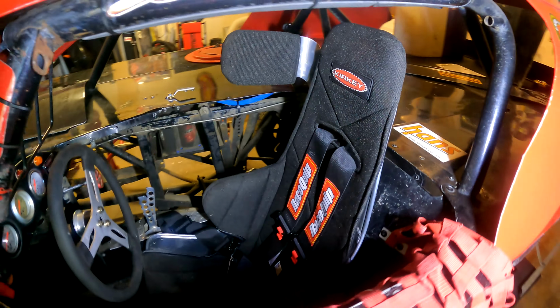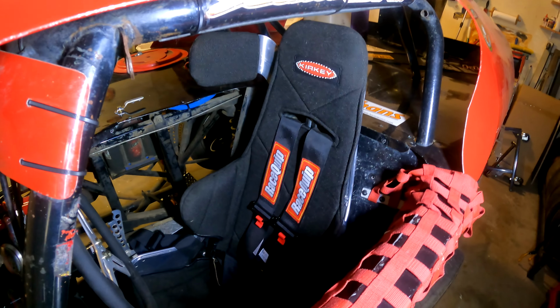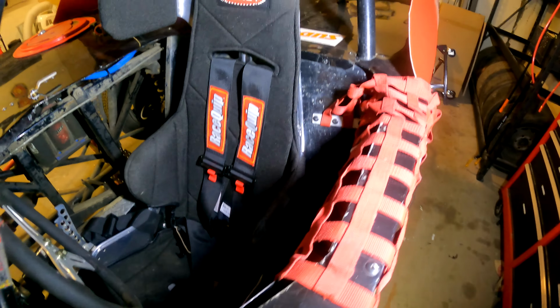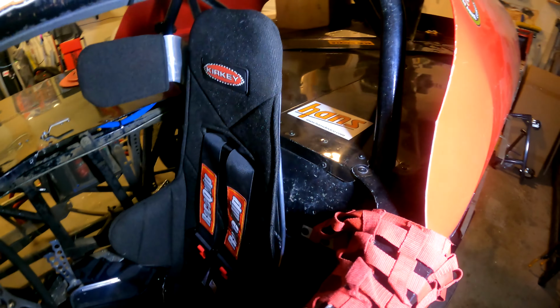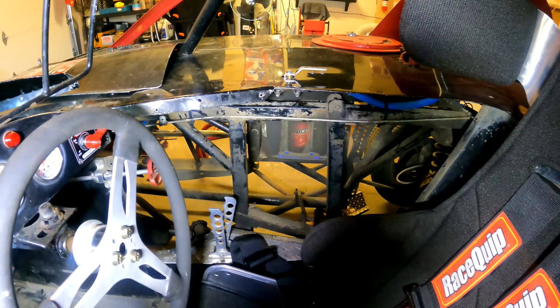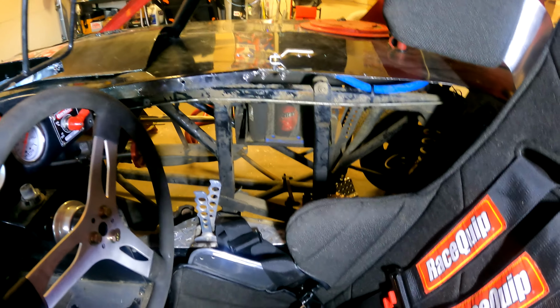I put a new seat in it because it had a Butler built. That was a good seat, but I didn't like the way it was mounted. So I mounted this seat. This is a Kirky 38 series seat. One of the panels inside the cockpit is off, or it's out.